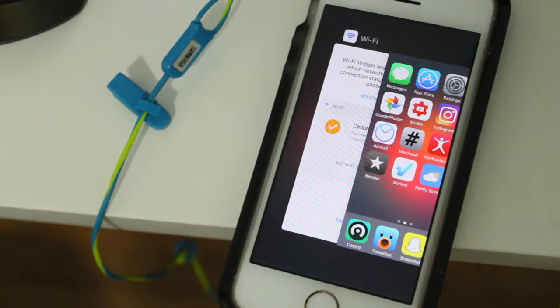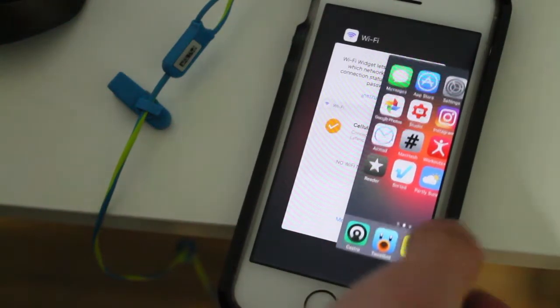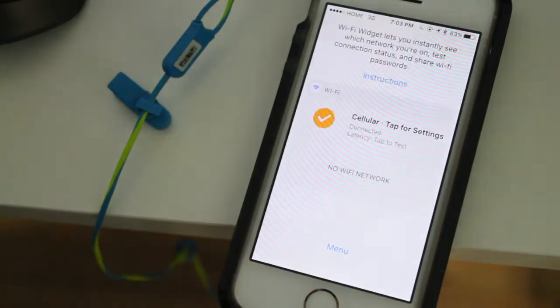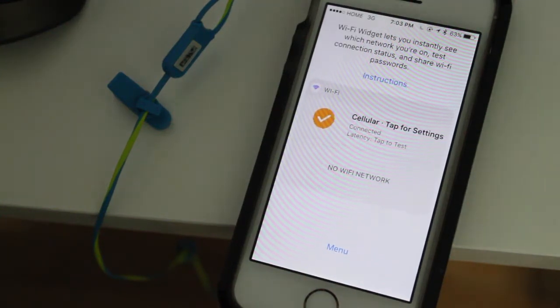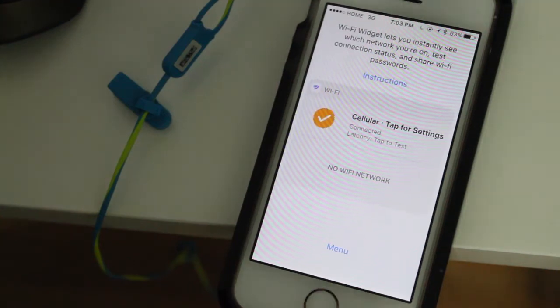Daniel here, and today I want to share with you guys this awesome new iOS app that has been making some noise in the iOS community today, called Wi-Fi. So Wi-Fi is a super simple app that Apple just should have thought of when making the iPhone up to iOS 10 now.